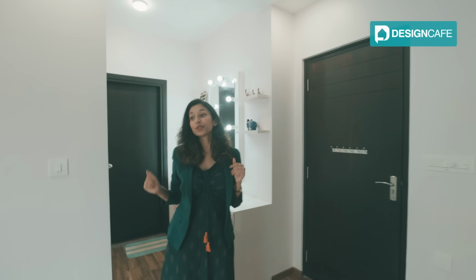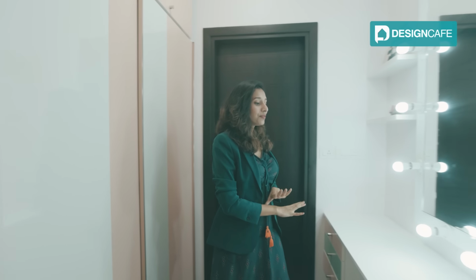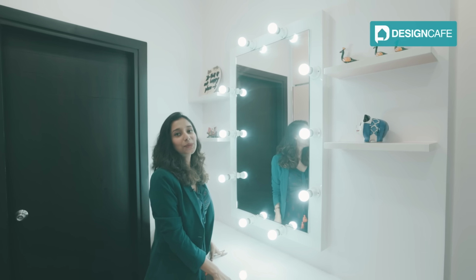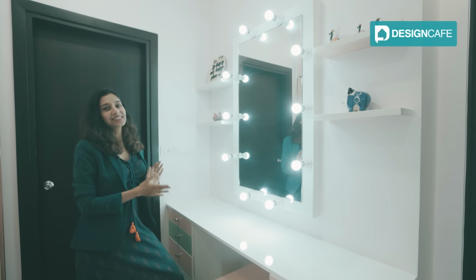Well, moving on to the walk-in closet. Here we have given a nice large wardrobe done in muted pink and white high gloss laminate. This is extremely storage efficient. On the opposite side, we have this beautiful Hollywood style mirror which any little girl would love to have, along with lots of storage drawers and a dresser.